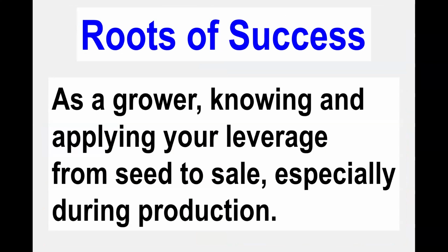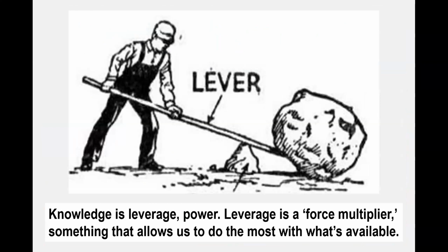What are some of those roots of success? I would say that one of the most important ones you have is the knowledge base: what you know and what you're able to do with what you know. As you know about levers, levers are force multipliers, and they allow us to accomplish things that we would probably otherwise be unable to do.